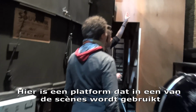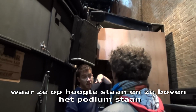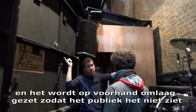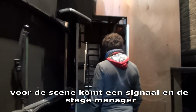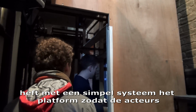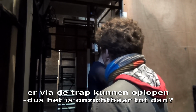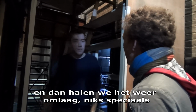And up here we have the platform, which is used in one of the scenes in the show where they're on House Head and they stand above the stage, and it's preset in a down position so it's not in view of the audience. But just before that scene happens, there's a cue, and the stage manager, a very simple system, raises the platform so that the actors can walk up these stairs just here onto the platform. So it's invisible until the exact scene moment. And then we lower it again so that it's not in view.